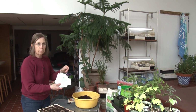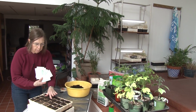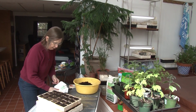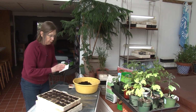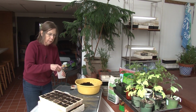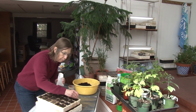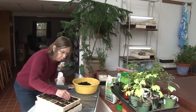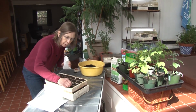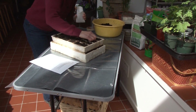And what I've done is I've numbered my packages. That way, I'll know what the plants are when they come up. By putting 6 different plants in here, I would have trouble identifying them if I didn't do some sort of labeling. So I'll start with number 1. Depending on the size of the seed, many of the flower seeds are very tiny, and you don't even need to cover them at all. But as far as the tomato seeds go, I'm going to put 1 or 2 in each of these compartments. And I'm going to do 4 of each, and then I will just put a little bit of soil over the seeds.